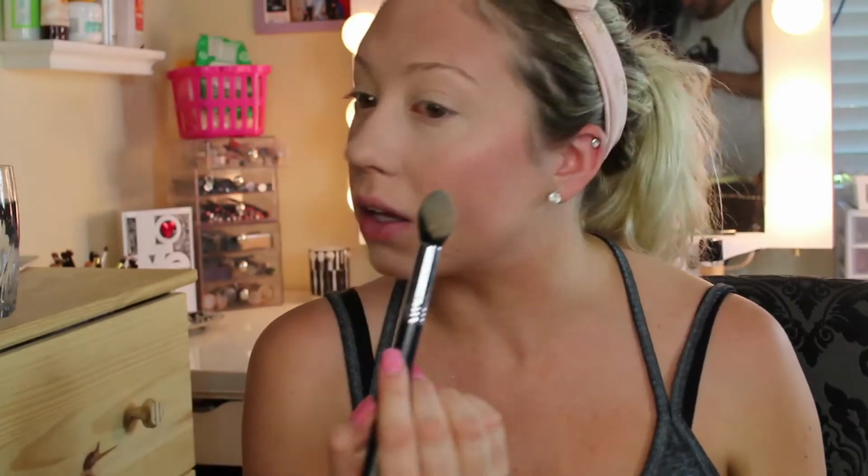So we're just gonna start out with the gold shade because this is the one that I already have opened and I've already used it. But I do want to show you guys what it looks like. So I'm just going to use my tapered highlighter. So I'm just going to do that a little bit on my face right here, just to show you guys. I think I might wear this one today. Really, really nice. Loving that.